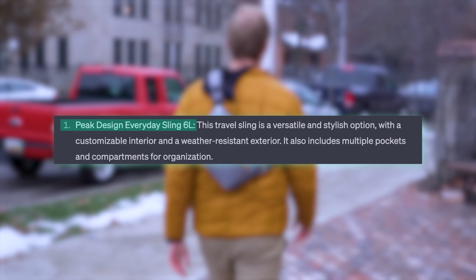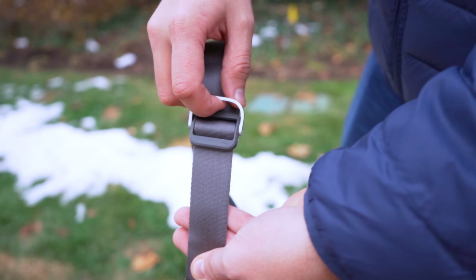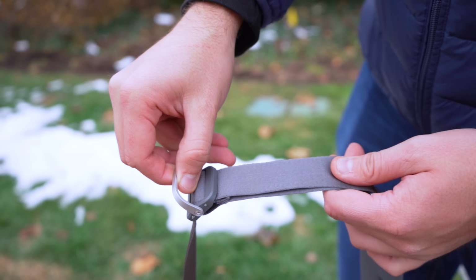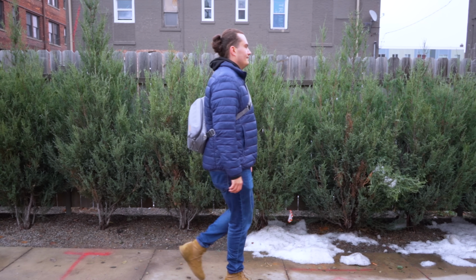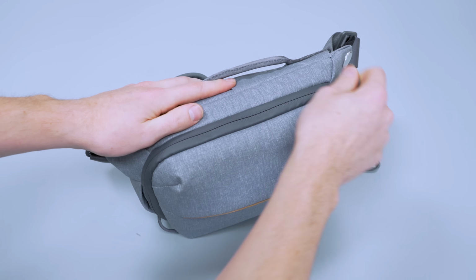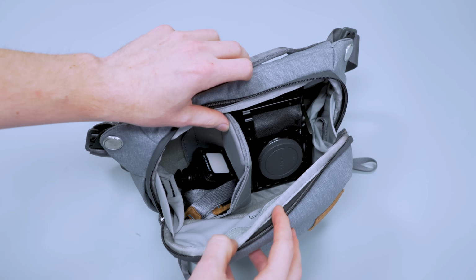The first bag it suggests is the Peak Design 6-liter Everyday Sling, calling out its versatility, style, customizable interior, and weather-resistant materials. We agree that it's innovative and sleek, and we like that it's available in different sizes. However, keep in mind that Peak Design aims at creating gear for photographers. So while its structured interior cradles your expensive equipment, it may be overkill if you're a minimalist carrying a wallet, phone, and a passport.